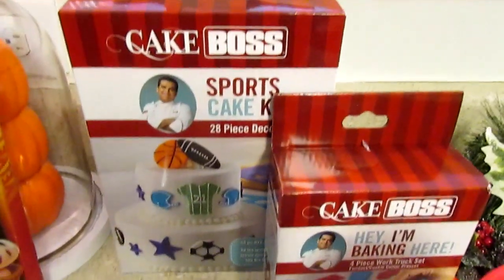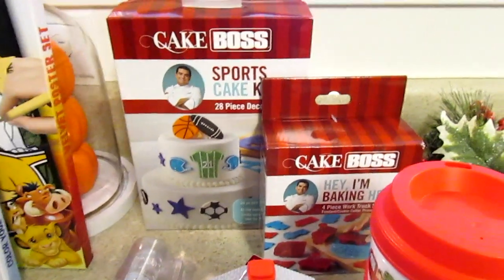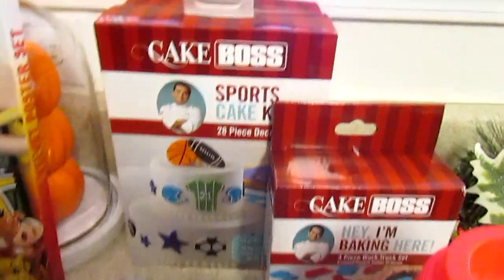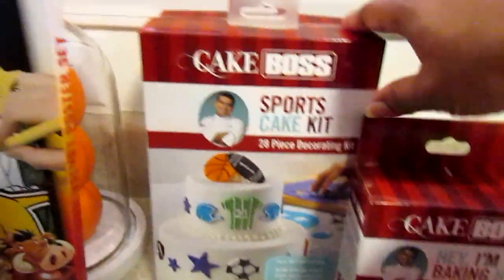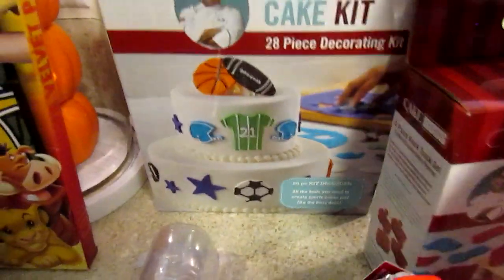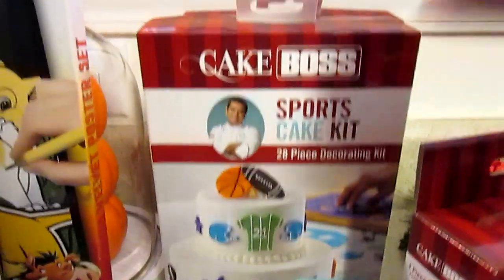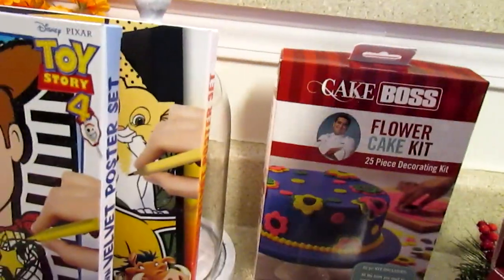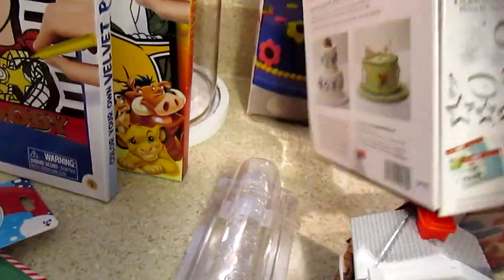I passed up on some of the Cake Boss cake kits. I was really excited to look for them and hunt for them. But when I saw it, I didn't get it. But then when I saw them and I was seeing them less and less, I was like, let me go ahead and grab it. So I did grab the sports one because, of course, you know, I have all boys. And then the flower cake kit. And, you know, you can use it for crafts, so you don't necessarily have to use it for cookies. You don't have to use it for cakes. So I thought that would be super cute.